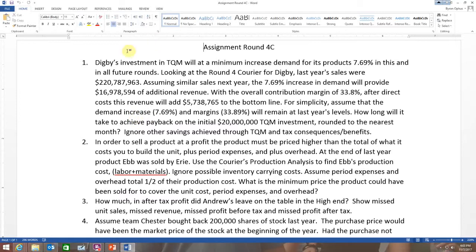So question 1, Digby's investment in TQM, if you remember right, they invested a bunch, will at a minimum increase demand for its products. If you saw 7.69% in this, in the 4th round, but in all future rounds. Looking at the round 4 Courier for Digby, last year's sales were about $220 million, almost $221. Assuming similar sales next year, the 7.69% increase in demand will provide an extra almost $17 million of additional revenue.